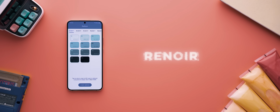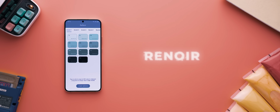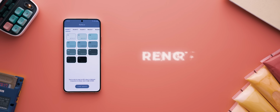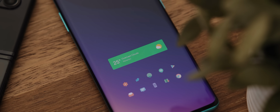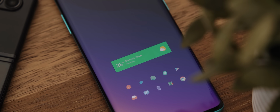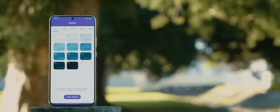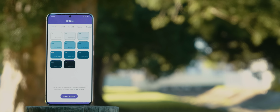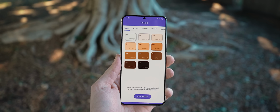After that is Renoir, which is a pretty niche little companion app for the KWGT application that can help to level up your home screen setups. So let's say you have a widget on your home screen that looks pretty great, but that just doesn't match your wallpaper very well. Well, Renoir is an application that uses Android 13's color extracting system, Monet, to generate color palettes based on your phone's current wallpaper.